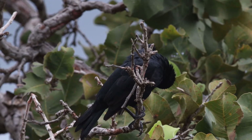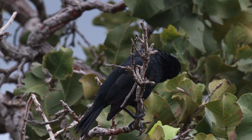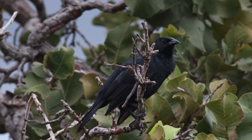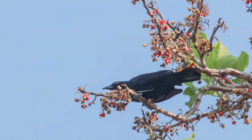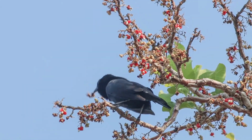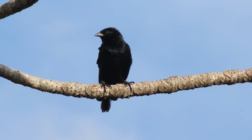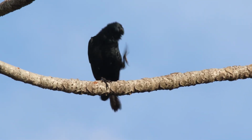So here we have the chopi blackbird. This is one of the more common savanna species. They travel around in groups. It's a type of icterid, a blackbird, and it frequently vocalizes. So often the song sort of makes up the sound environment of the savannas. They can sing throughout the heat of the day, all day round, all year round as well.